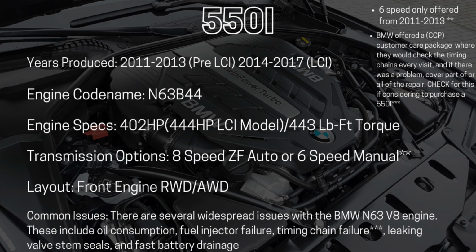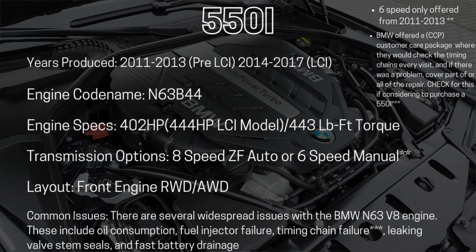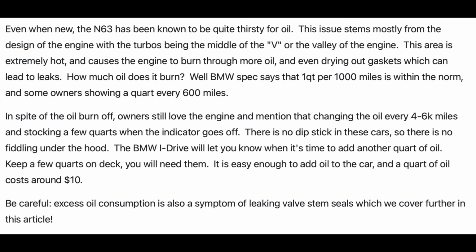Now, some of the common issues for this platform are the oil consumption problems. This motor is considered a hot V8 because the turbos are located in the valley between the two heads, and so it gets really hot and oil is consumed pretty fast on these motors. You want to be careful and make sure you're always topped off. It's advised to keep a quart on you and to top it off every 600 to 1,000 miles.